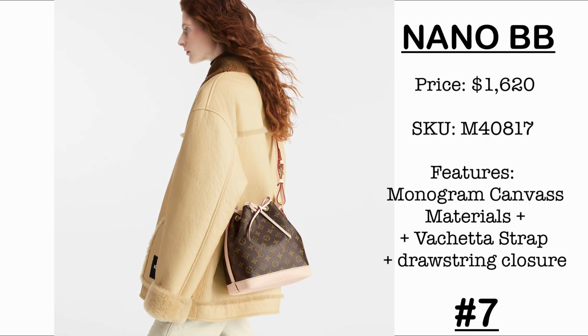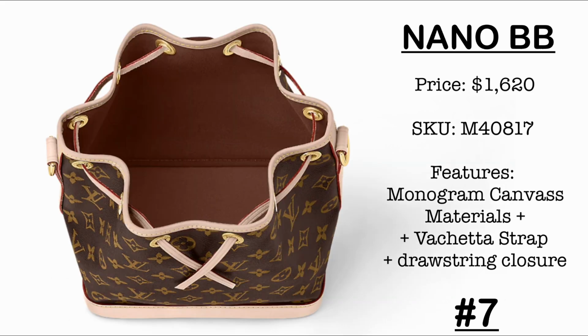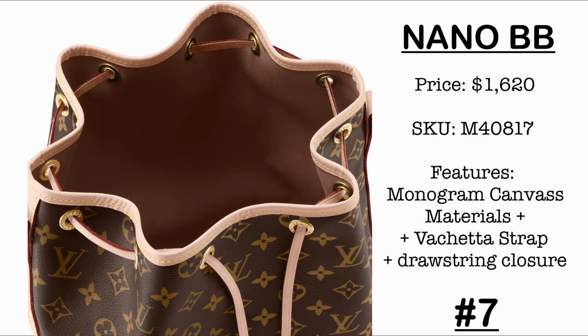Then we have the Nano Noé. Price is 1,620 USD. It comes with the Pochette strap that is non-detachable, and this is a drawstring closure. This is a top 7 bag.